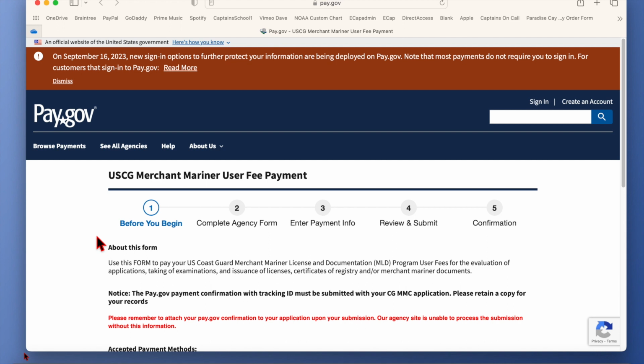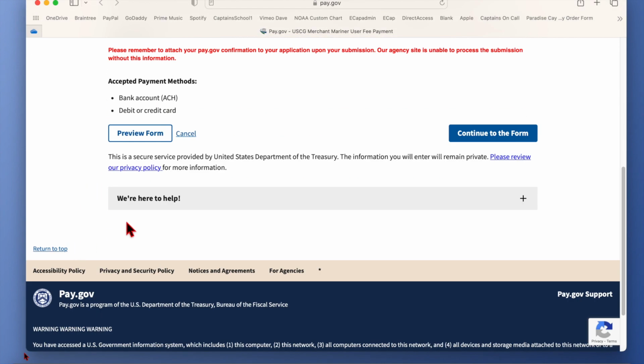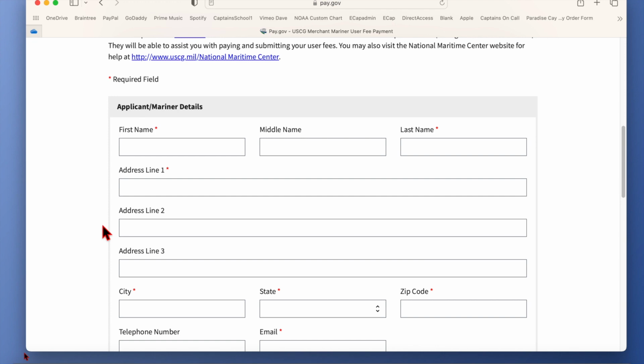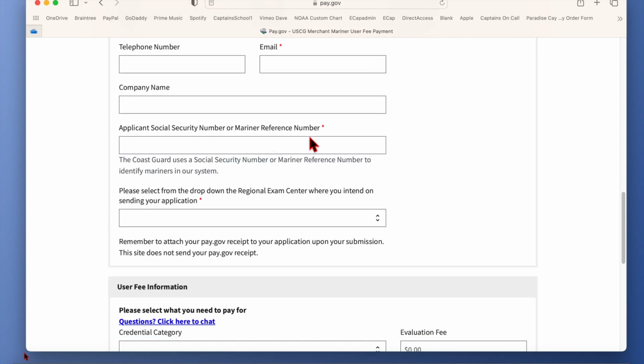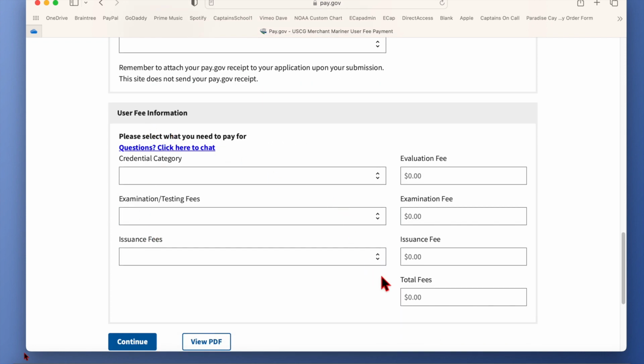Or you can go to the National Maritime Center website, as we discussed earlier, go to their fees section and it'll have a link to this website. So we're going to pay U.S. Coast Guard Merchant Mariner fee, and then we're going to continue to the form here. I'm going to go over one quick part of this. So you're going to fill out all your information here, Social Security number or Mariner's reference number, and then you're going to have this user fee information.